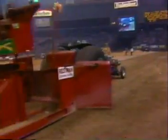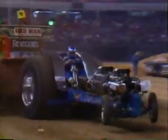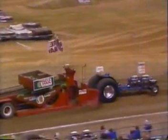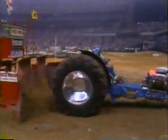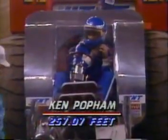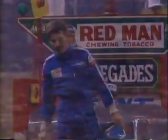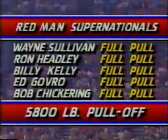Look at those huge rear tires spin, maybe spinning just a little too hard. Ken Popham, the Outlaw, bounces up and down. He fights and struggles with it. It's 260 feet for a full pull, and Ken Popham comes up short. 257 feet, so he doesn't make it into the pull-off, but 5 other men will, and that should make for some real excitement here in the Astrodome. 257 feet, and he's disappointed.